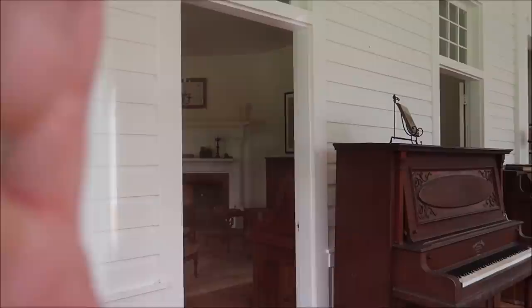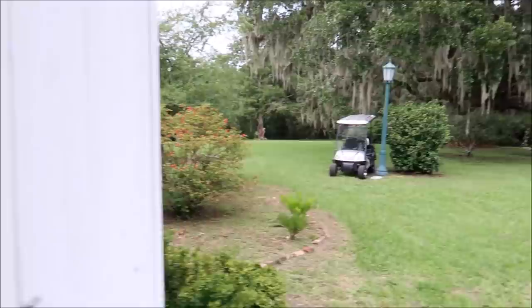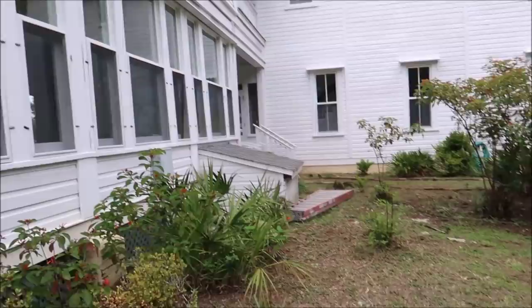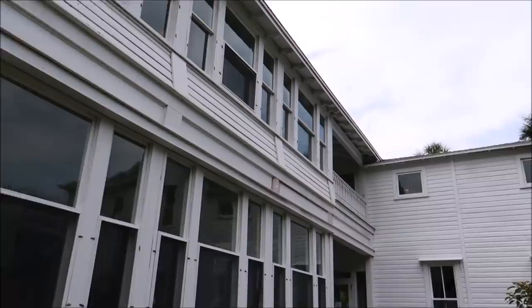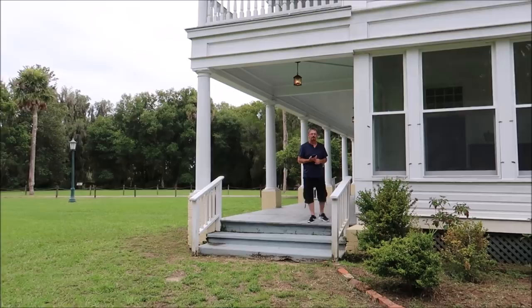Look over there. I'm trying to block it so you guys can see. Look at that piano. Amazing. It's gorgeous. Look at all the rooms. This house was built in the 1850s, guys. I don't have exact year, but it was the 1850s. Oh, 1847. Oh, okay. Well, then I was wrong. I read online 1850s. Wow, 1847, guys.